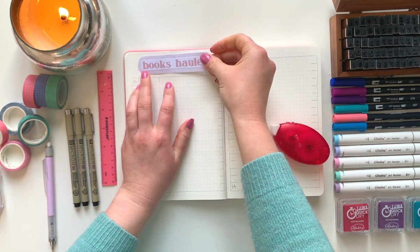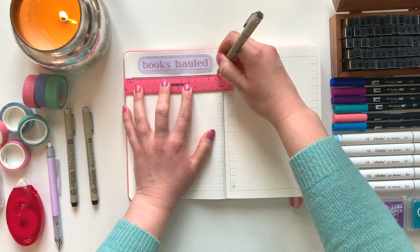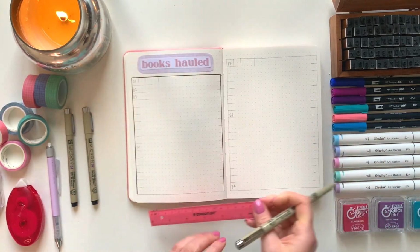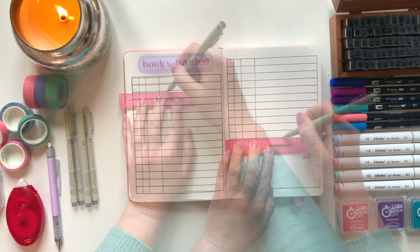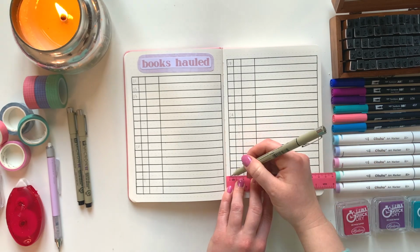In previous years, I've tried to keep a digital spreadsheet of all the books I've hauled, but it has never worked out, so I'm hoping that if I keep track of it all with my other reading stats, I'll stick with it. So this first spread has space for 34 books, but I also left an empty spread on the next page to be able to add 36 more books, because I'm sure I'll need more than 34 spaces.